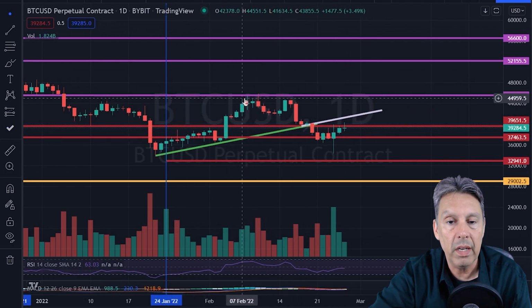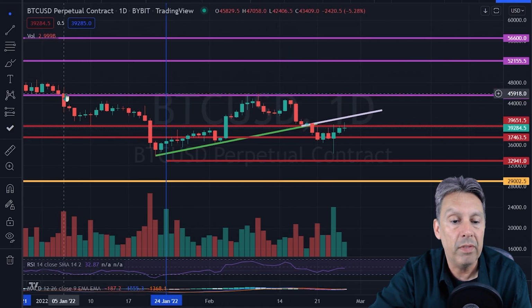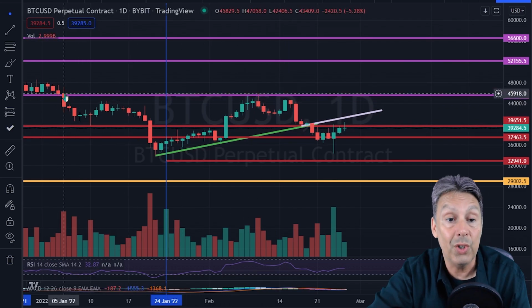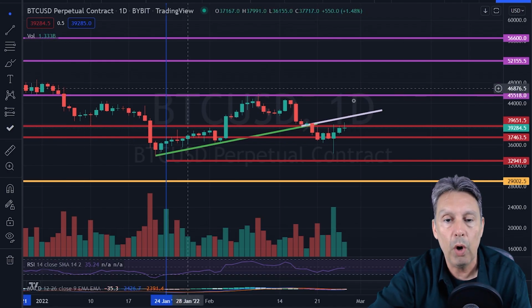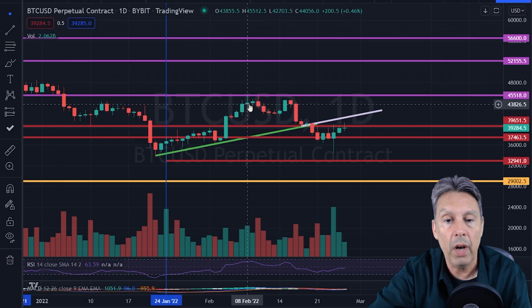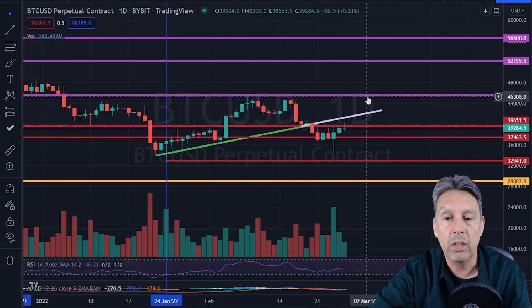We ran into this as resistance quite a bit here, and we have not been above this line since January 5th. So basically all of 2022, we've been below this line. We've tested it and touched it a bunch of times, but we have not broken above it. So this is our next line of resistance.